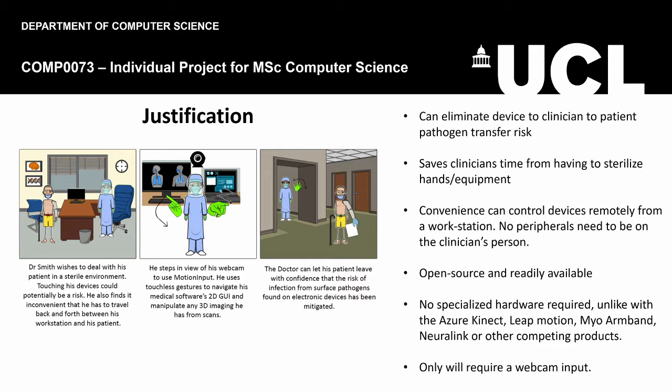On top of that, it's convenient as well, so you can control your device remotely away from your workstation, and you don't need to have any other peripherals on your person. It'll be open source and readily available, and on top of that, you don't need any specialized expensive hardware, unlike with Azure Kinect, Leap Motion, Myo Armband, or Neuralink, or any other competing products. All you really need is a webcam.